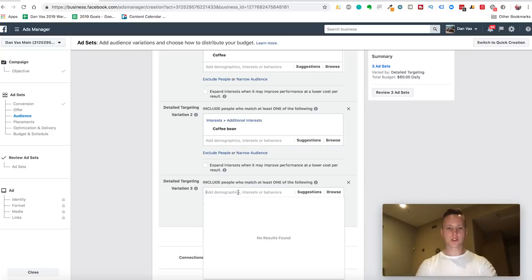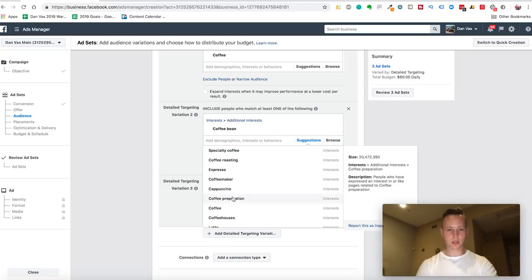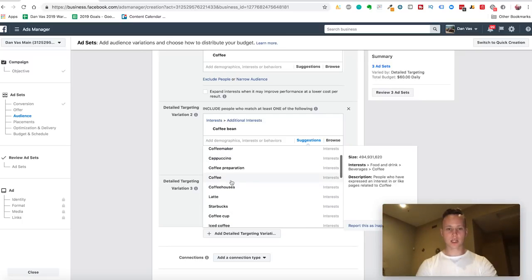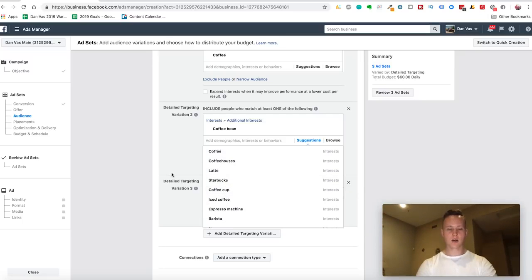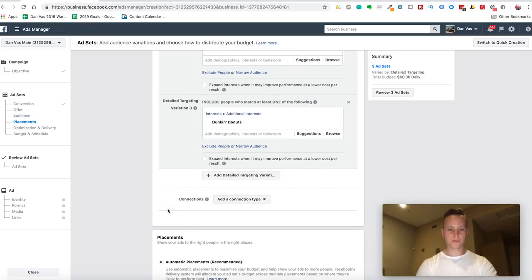Coffee bean. Also, we can click on suggestions. Not for this, that's not going to be relevant here, but we can target coffee, latte, Starbucks, right? Coffee chains like Dunkin' Donuts. All right, there you go, boom.